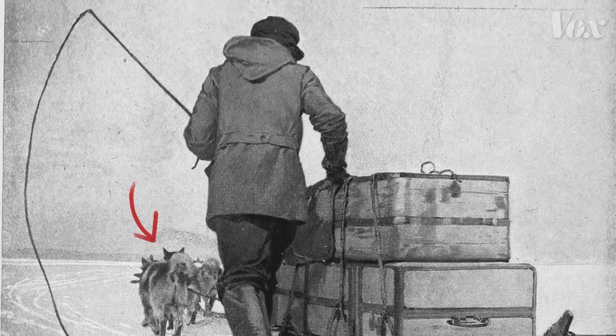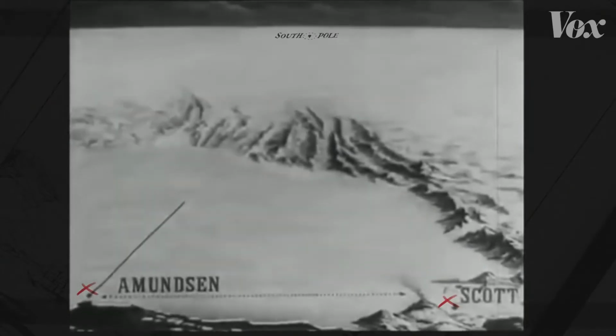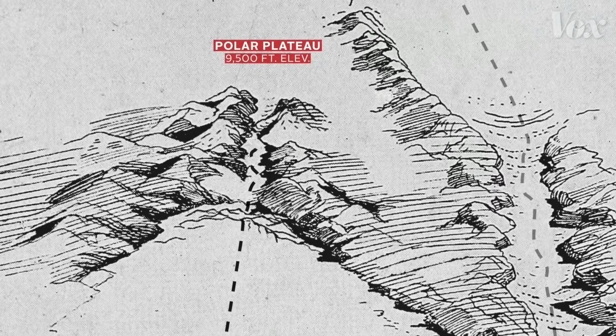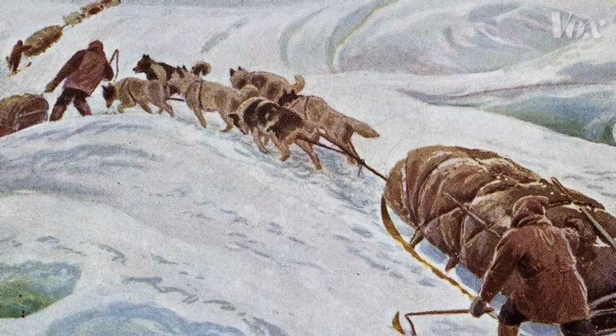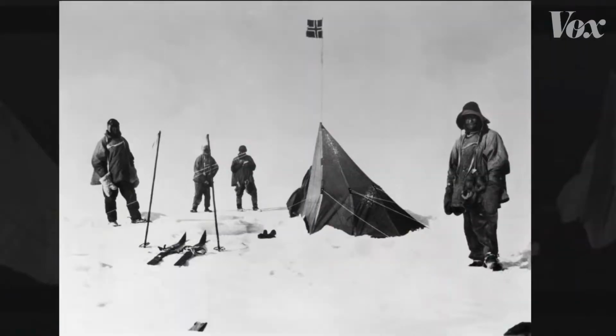News of the Norwegians' last-minute bid worried Scott, but he was still optimistic. Amundsen had started about 60 miles closer to the pole, but was taking a route not yet proven to be passable. Coming against an unknown obstacle or falling into an unmarked crevasse could end his attempt prematurely. But that's not how it happened.